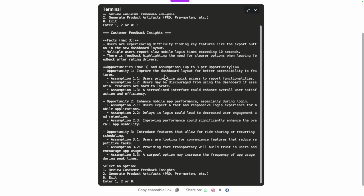Insights are mainly divided into facts and assumptions. Facts are the truths that can be identified from customer feedback. Assumptions are proposed based on the identified opportunities and they are worth testing. In the displayed screen, you can see three opportunities, and for each one, there are three assumptions proposed for testing. Customer feedback insights are important data that are referenced later when creating other artifacts.